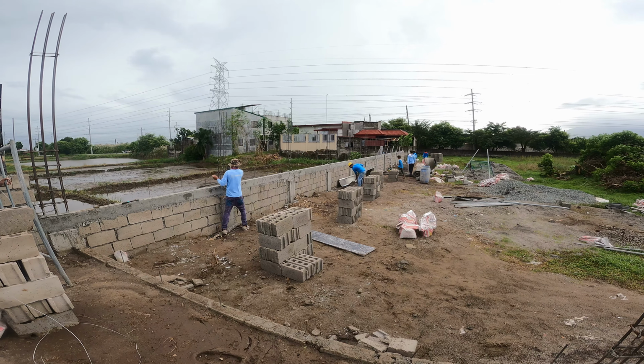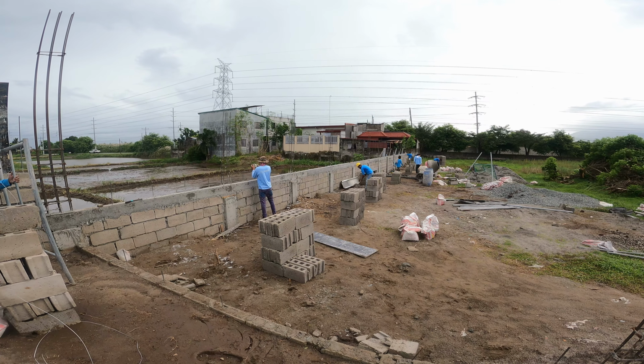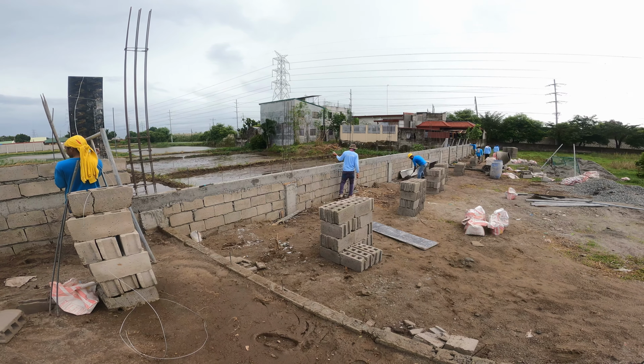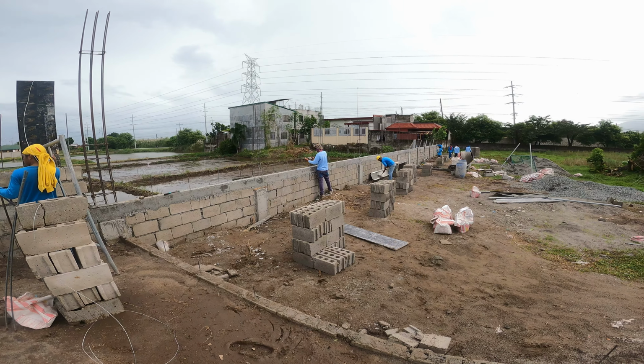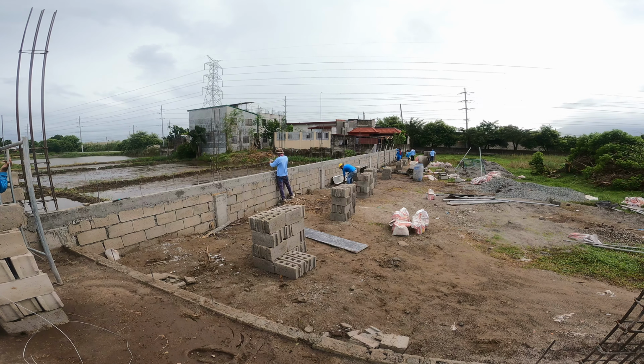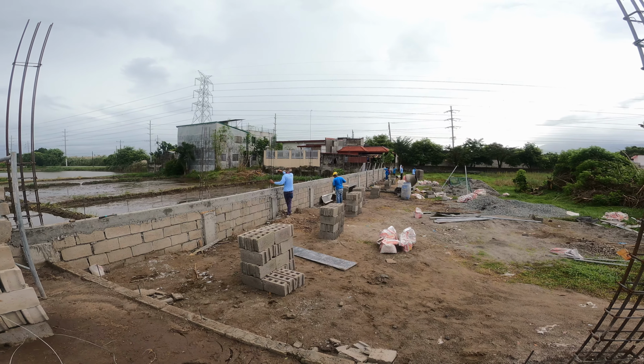And the north wall continues to be going higher. They will be adding more concrete hollow block on top of the beam today. We've got 6 guys working on this right now. So if the weather allows, we should see some good progress here as well.